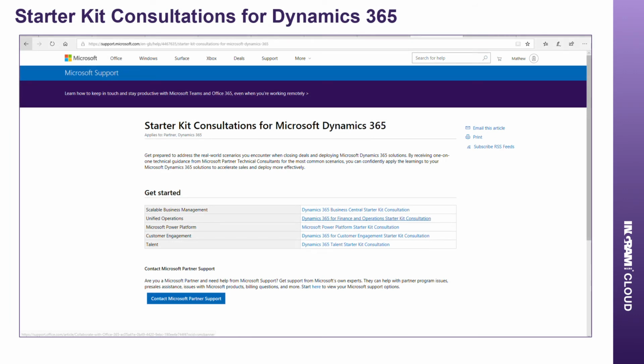And I did mention the starter kit consultations as well for Dynamics 365. Now, what I will say as a caveat is that you would need to be an Action Pack, Silver, or Gold partner in order to utilize this, because you do have to be at that level where you've got advisory hours as part of your benefits package of being a Microsoft partner. If you do want to understand a little bit more about your Microsoft partnership, feel free to get in touch. From my history, I'm quite familiar with the Microsoft partnership and know a lot about the benefits that you receive, so it can help you utilize those.